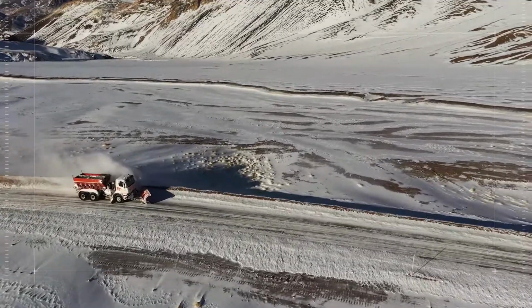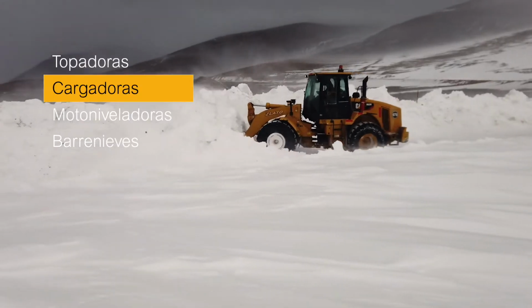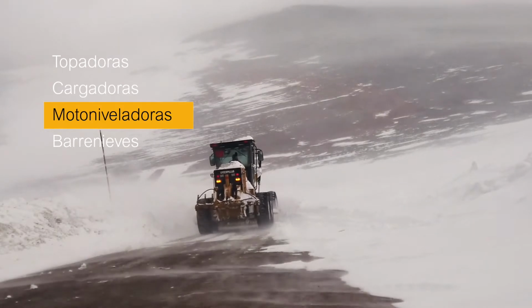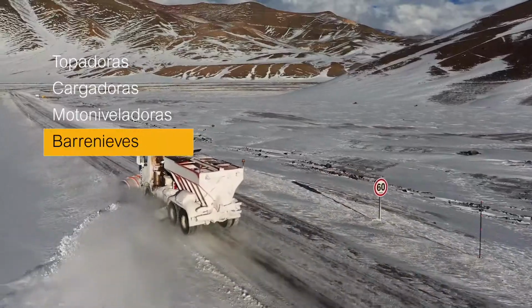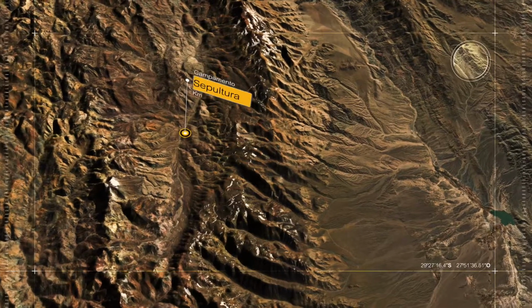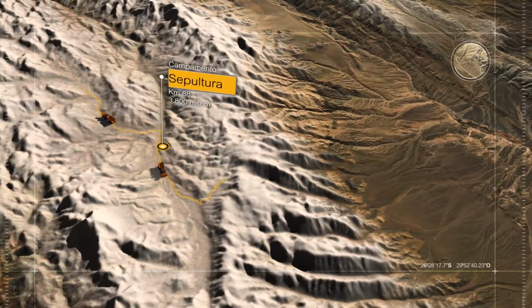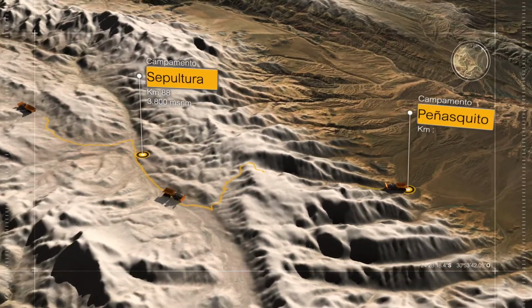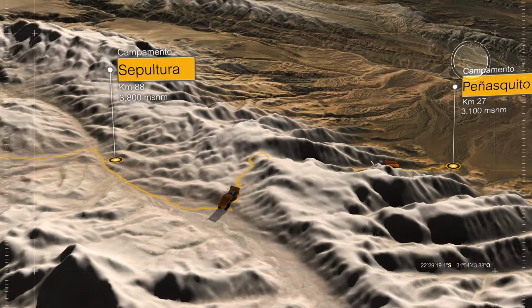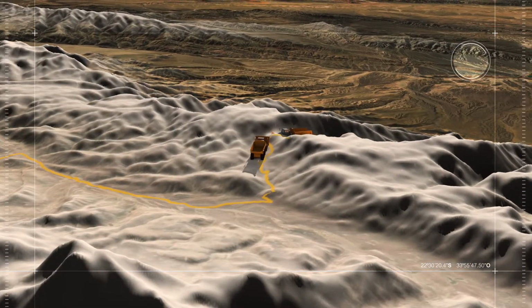To clear the snow, a sequence of equipment is used, a bulldozer, then a loader, and a motor grader to finally give rise to the snowblower that finishes clearing the road. The teams depart simultaneously from Sepultura to both sides of the road and from Peñasquito to Sepultura. With this technique, starting from the middle of the way, the opening is accelerated.